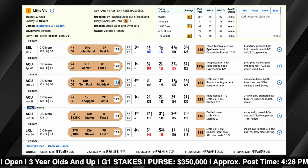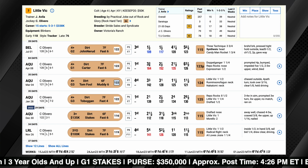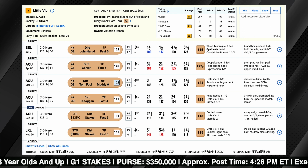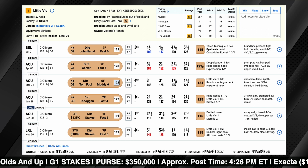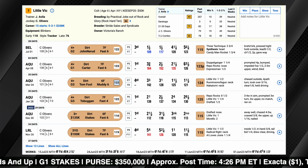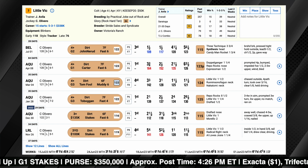He was. I think I bet him that day, if memory serves, and he was frankly pretty disappointing. You see the blue fractions. He was on the lead that day. Wasn't really a factor in the stretch at all for no real reason other than he just wasn't good enough. So he has the races to win. It's just a question if you think he can get back to him.